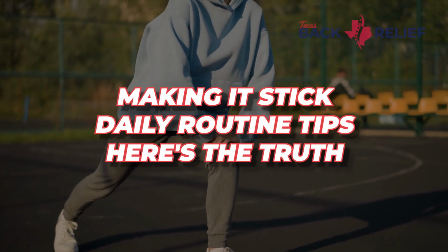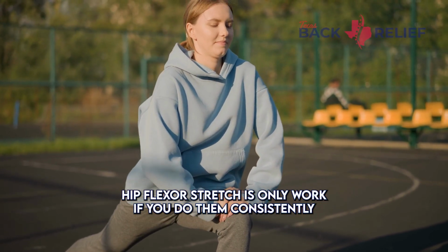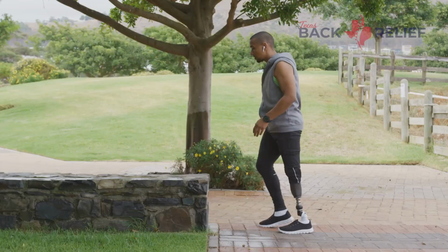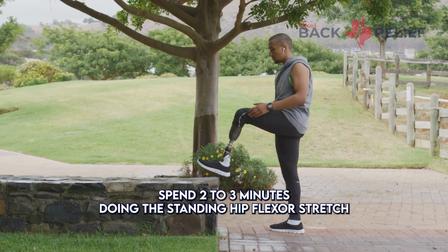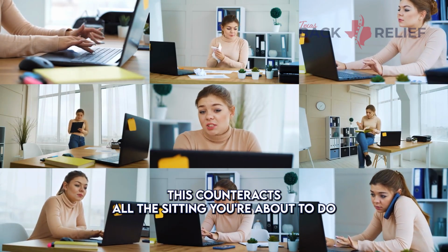Making it stick. Daily routine tips. Here's the truth. Hip flexor stretches only work if you do them consistently. Build them into your day like brushing your teeth. Start your morning right. Spend 2 to 3 minutes doing the standing hip flexor stretch while your coffee brews. This counteracts all the sitting you're about to do.